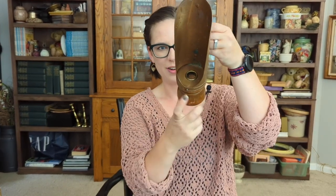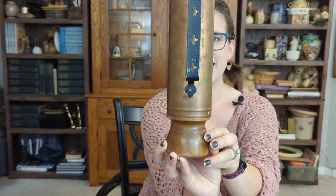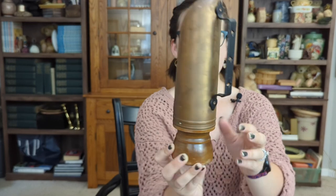I also found this beautiful copper. It looks like a scoop, like a coal scoop, but it's actually a candle holder. I don't know if you can see it right there, but that was just so unique. I love the patina on it, the detail on the handle on the back. And this is something I've literally never seen anywhere before. So I definitely could not pass that up either.